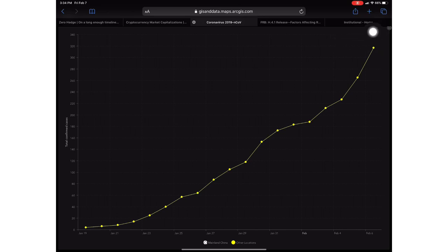But we went from 317 on the 6th, 206. This is all locations outside of China. And so you can see this is growing at over 10% per day, which means it will double every week. It's doubling every week. We are in trouble. So I really want to see this growth rate get below 10% and to see China opening up shop and removing all these lockdowns before I want to change my trading strategy.